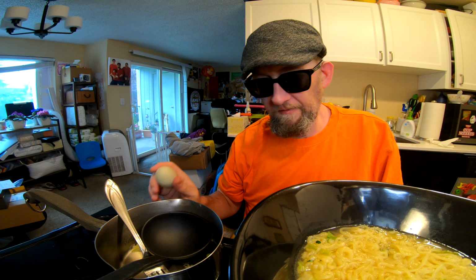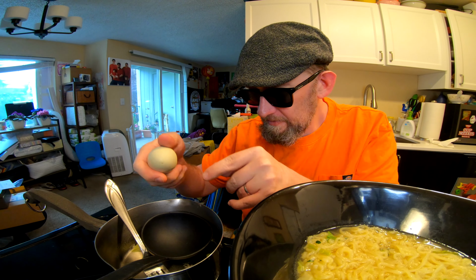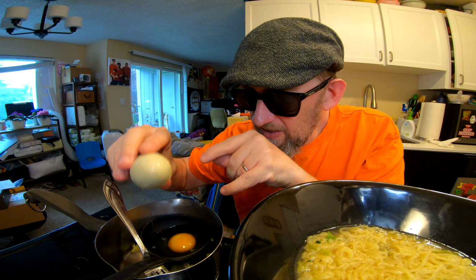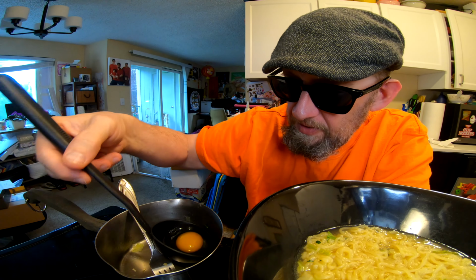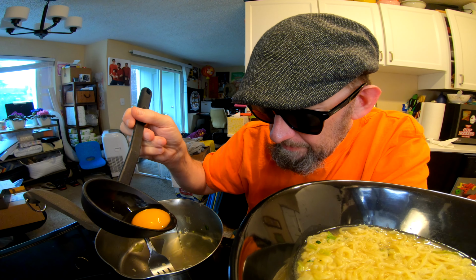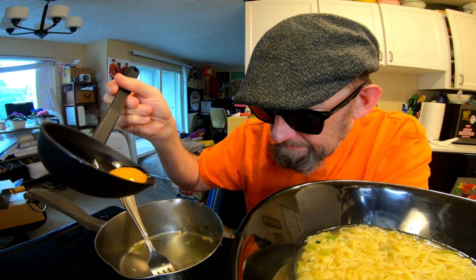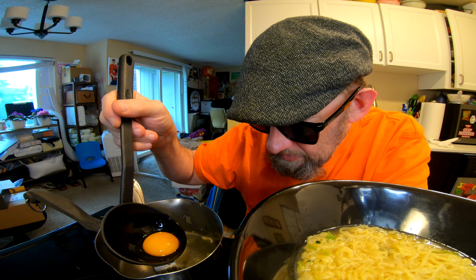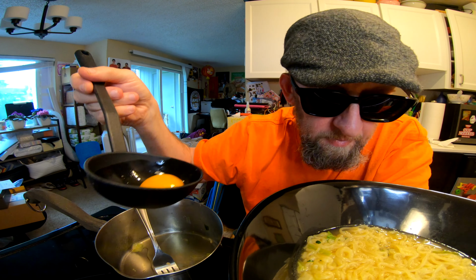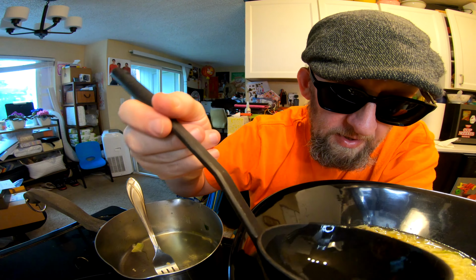Got an egg. This is a farm egg. Gonna crack the egg into there. Bye-bye, egg. Now I'm gonna get rid of the white. Come on. Let go of the goo, egg. I'm gonna put it right there. Look at that. That is a nice looking egg right in the middle of stuff. Oh, come on. What's the problem? Oh, there we go. Why did it say camera off?